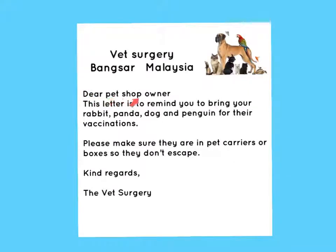Dear pet shop owner, so that's me and you, this letter is to remind you to bring your rabbit and panda, dog and penguin for their vaccinations. Please make sure they are in pet carriers or boxes so they don't escape. Kind regards, the vet surgery.